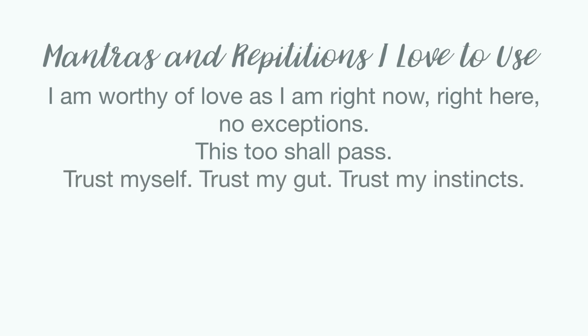The next one is trust my gut, trust myself, trust my instincts. And this is a really important one to me when I start to look at other people and think, well, they're doing this, maybe that's what I should be doing. Or maybe I should be dating somebody that's like this because everyone says that would be good for me. Or I don't know what's wrong with me. Why am I not feeling good? I remind myself that I know and that I need to trust myself, trust my gut, and trust my instincts. My instincts are always spot on if I trust them and give them space. So this is always a good one for me to practice.